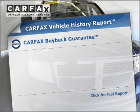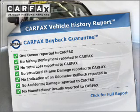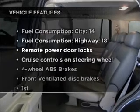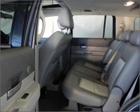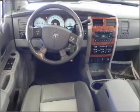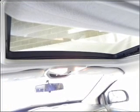An included Carfax vehicle history report allows you to purchase with confidence and the knowledge that your buy was a smart choice. And with these notable features, you won't want to miss out on the opportunity to own this amazing vehicle. Air conditioning, power door locks, power windows, power steering, cruise control, power mirrors, an alarm system, an AM/FM stereo with a CD player, an adjustable tilt steering wheel.